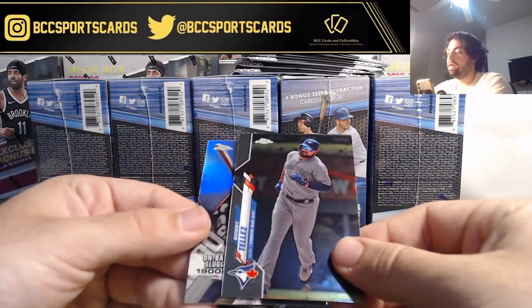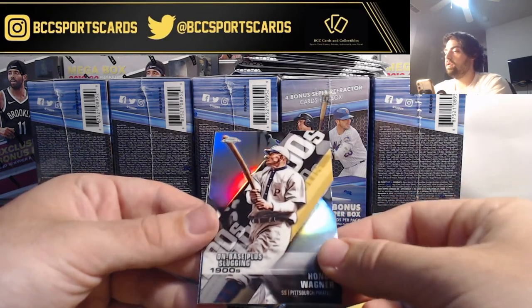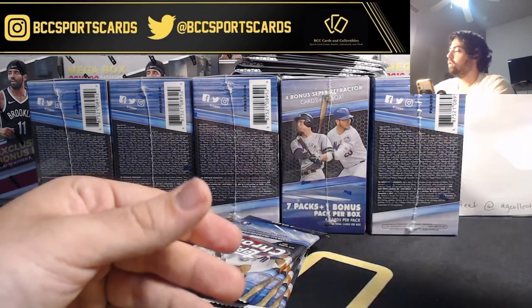Téllez, 1900s on base slugger. It's going to be a Honus Wagner, followed by a Springer.